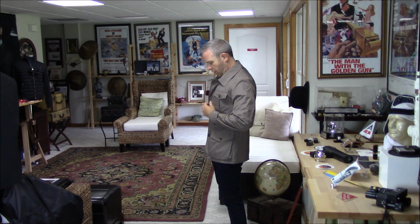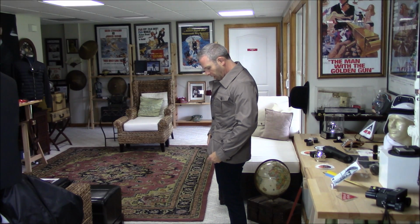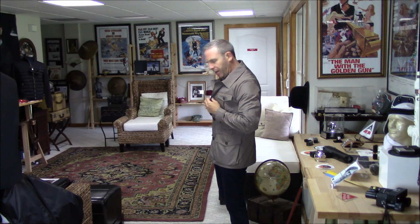I'm gonna kind of turn to the side here so you can all see the silhouette. So right now, this is the way it fits. It fits great in the arm. I haven't buttoned the second button. It's just the first button. I haven't buttoned this button up here, but I will. And how does it fit? So it's an amazing fit, right?